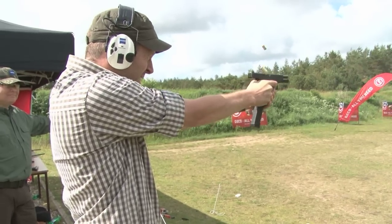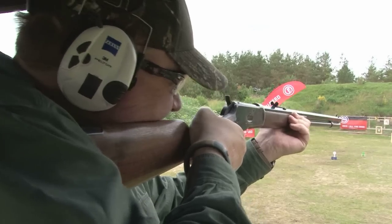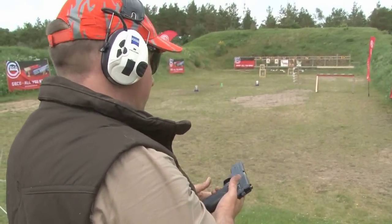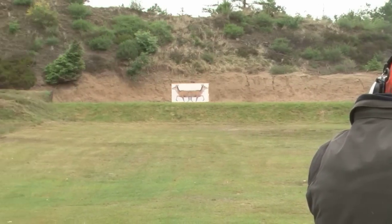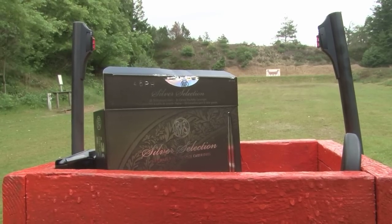One of the fun stands has a hint of cowboy about it. Underlevers and pistols are fun, and Roy makes shooting this Glock look easy. It isn't. Someone give that man a cuddly toy. For a more traditional yet tough test, it's the running deer and boar targets, separating the men from the boys.